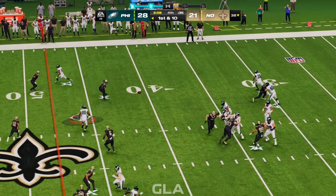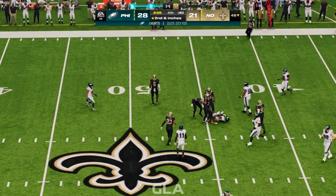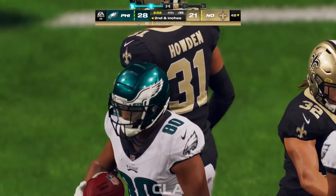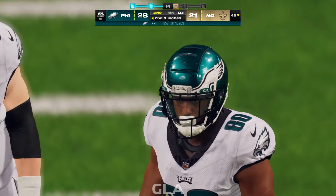On 1st and 10, it's Hurts. Campbell making the catch. And that's good for a pickup of 10 yards. And they'll be left with a 2nd and about a foot.